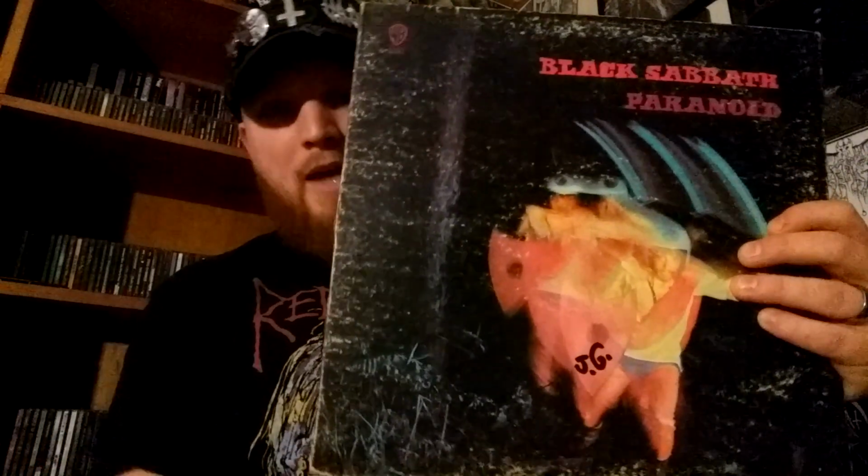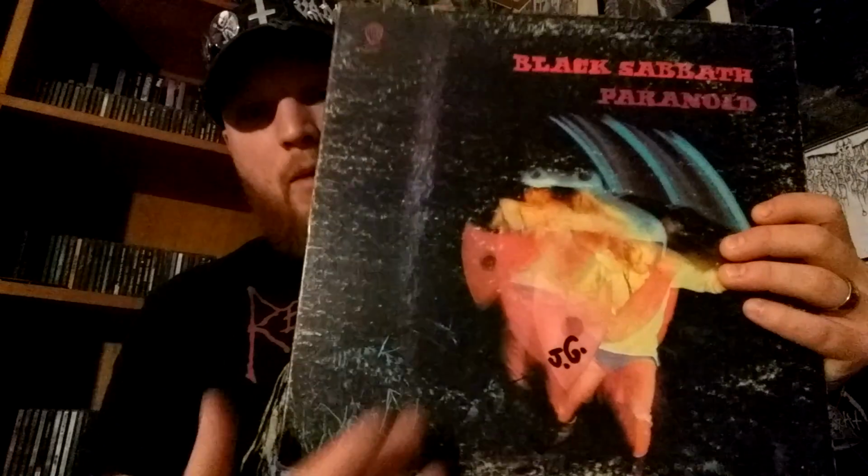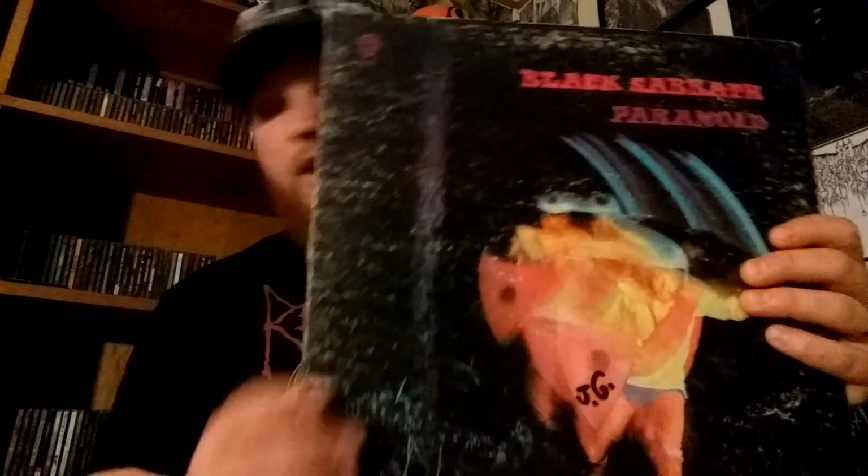You know, it's kind of been passed around. It's definitely been handled quite a bit, and it's just kind of cool. So in this case, I don't mind having the initials on there. It's just whatever. It's beat all to hell anyways. So this one's also a gatefold. And this one I am going to show you the actual record.